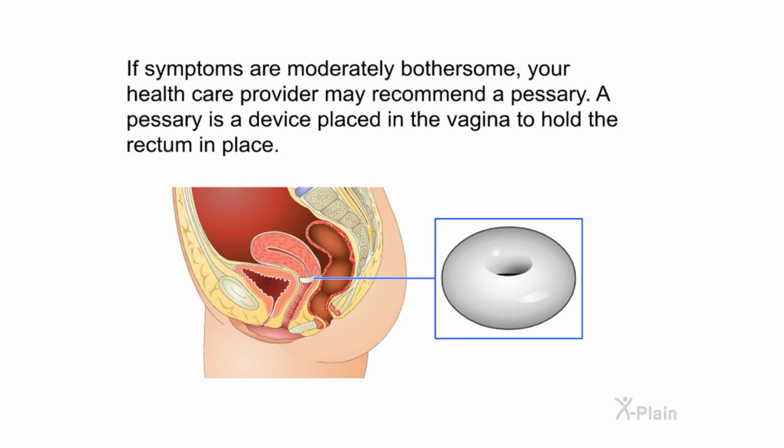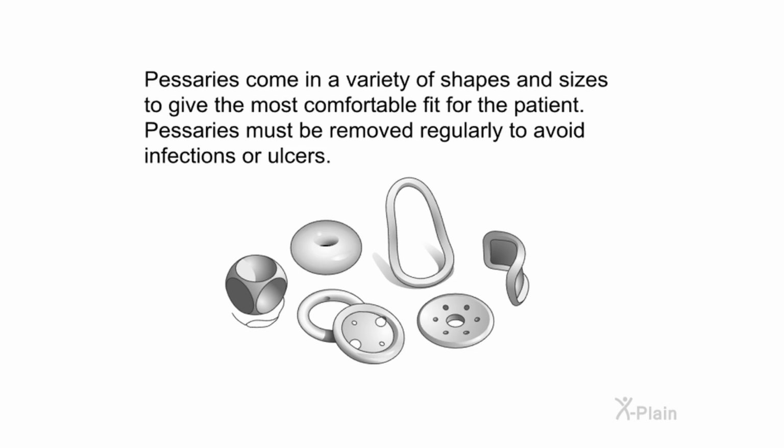If symptoms are moderately bothersome, your healthcare provider may recommend a pessary. A pessary is a device placed in the vagina to hold the rectum in place. Pessaries come in a variety of shapes and sizes to give the most comfortable fit for the patient. Pessaries must be removed regularly to avoid infections or ulcers.